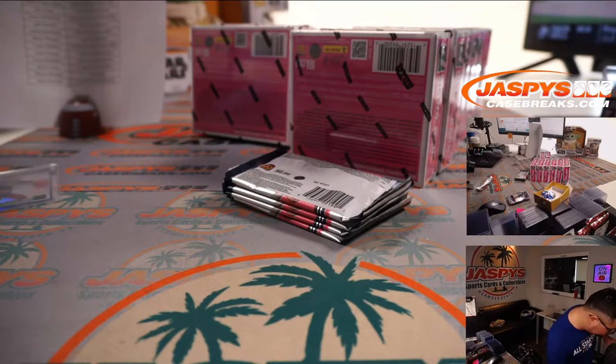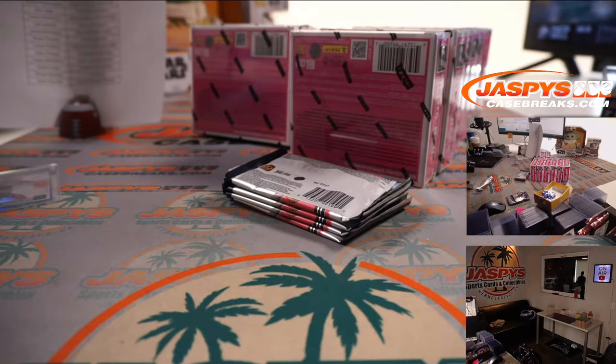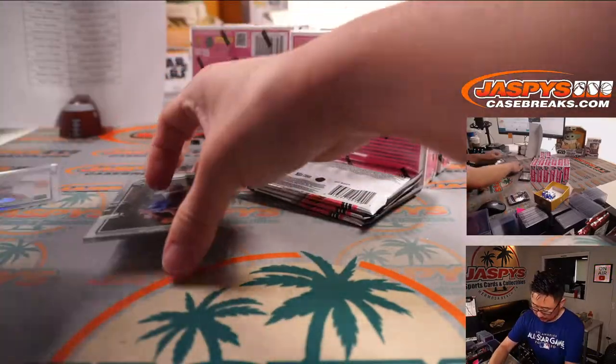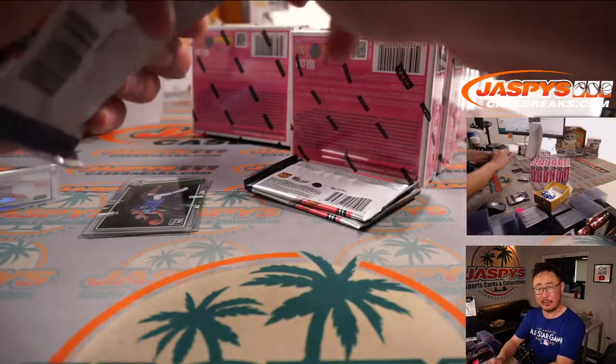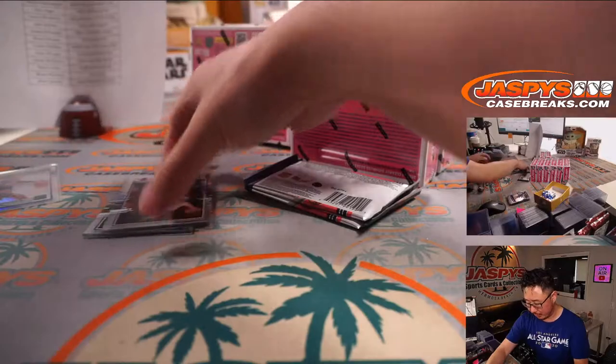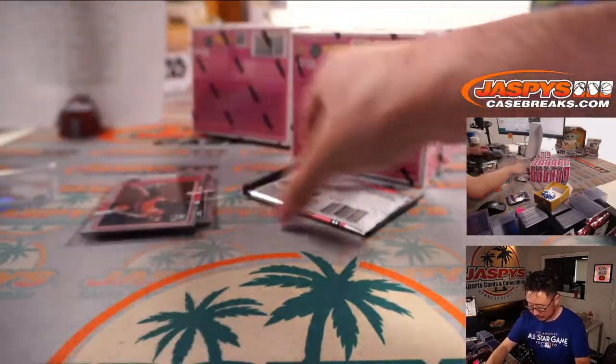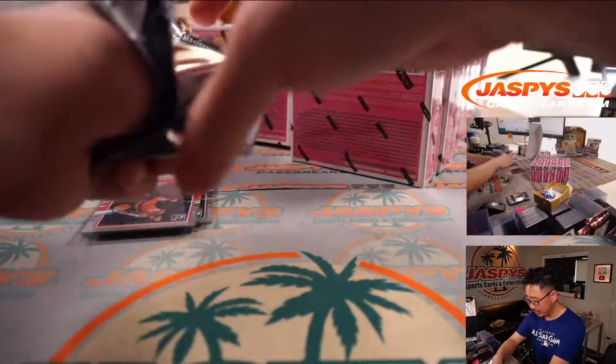Hang on just a second here. Let's go with the next box. If I remember correctly from last year, in an entire case, there should be a few autographs in the entire case. Could be a little bit more or a little bit less this year, I'm not sure, but we'll find out.